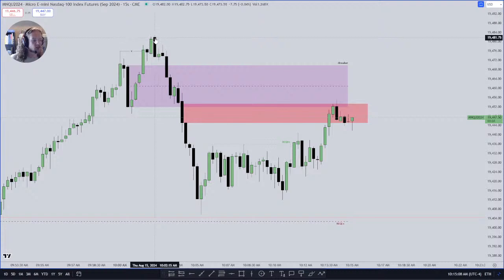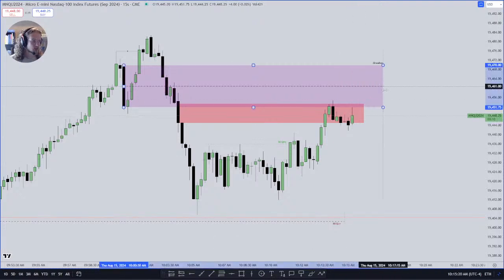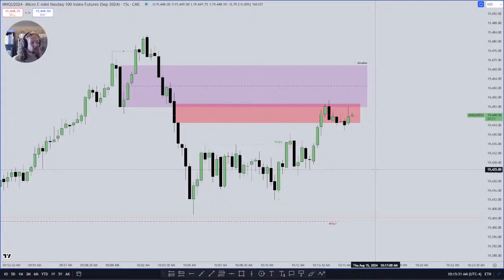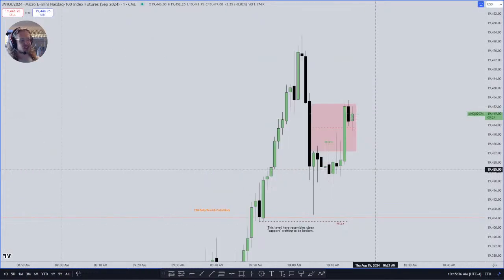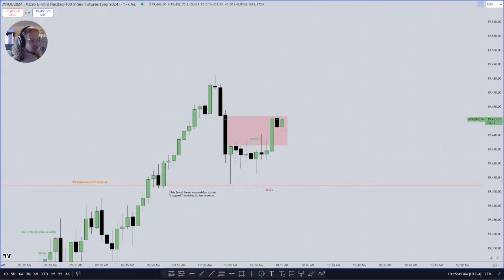So after this displacement lower, price has recouped the premium. If we were to sell, we would want to sell at premium prices, not at discount, because that's what smart money does. But still, I'm not seeing anything that I like yet. It's very, very not my style.